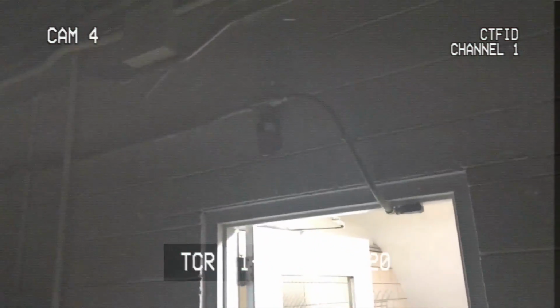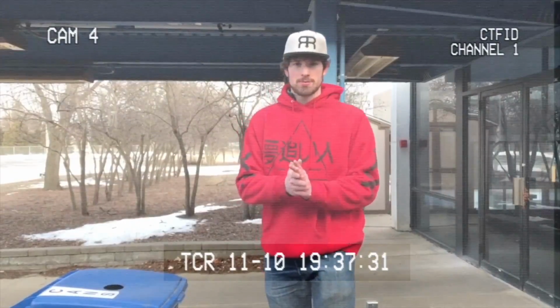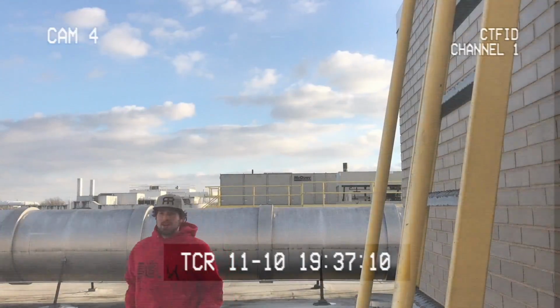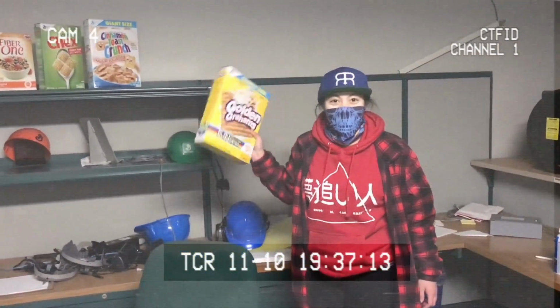Uh-oh. About to get in this plate. Oh my god, it has cereal in it still. Really?